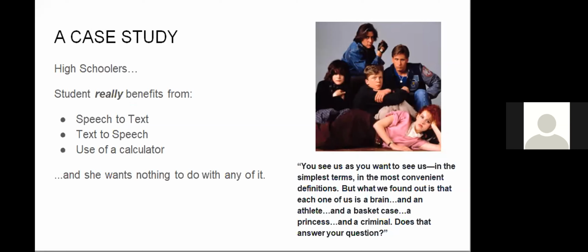So that was awesome. When she wrote her thoughts out, either by typing or on pen and paper, it was very disorganized. But when she could talk about it and go back and edit it with help, it was great. She was writing some pretty good stuff. And also calculator, she could organize a math problem, but she could not go through the steps. So there were definitely some gaps there. So these are the things we wanted her to use, and she wanted nothing to do with it.